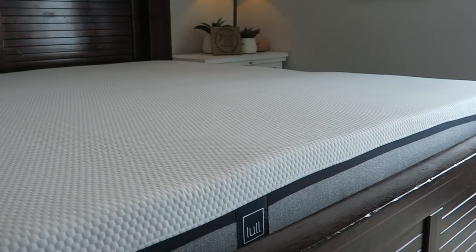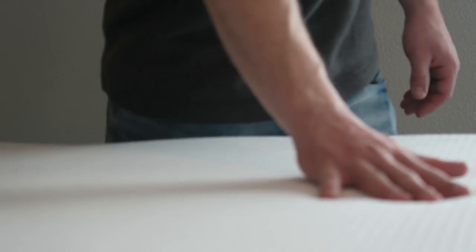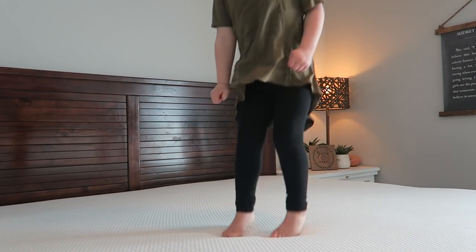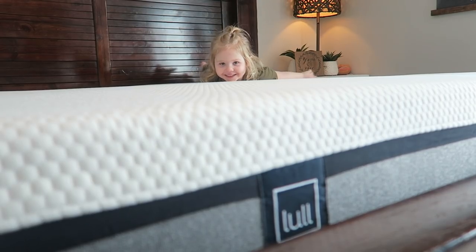So we've had this old mattress for quite a while. My back was starting to hurt after being pregnant. There was quite the dip on my side of the bed, and we were just well overdue for a new mattress. And you guys know with a newborn, you do not get the best of sleep anyways. So anything that I can do to improve my sleep, I will take it.